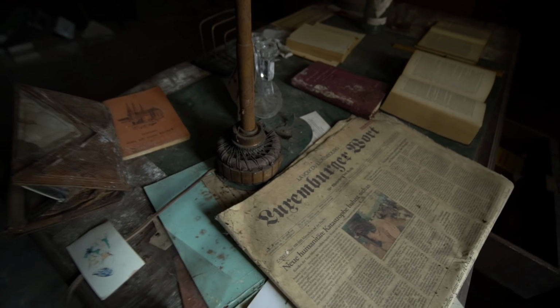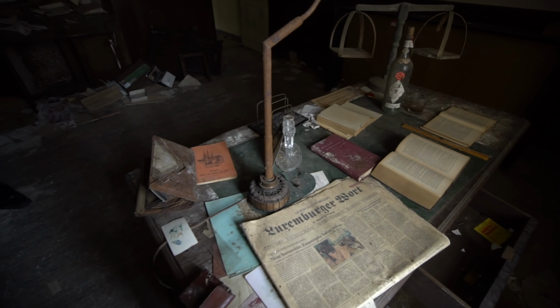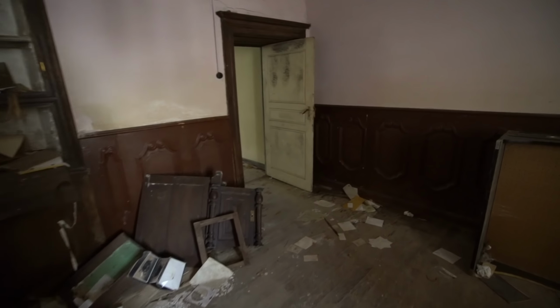I love this lamp. This lamp is almost like steampunk style. This is amazing. Let's go and take a look at the rest of the house. But I'm really impressed so far. This has been a breath of fresh air.